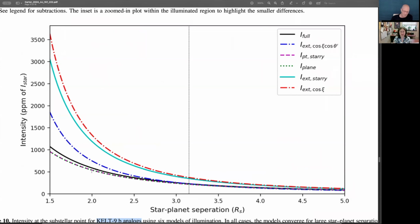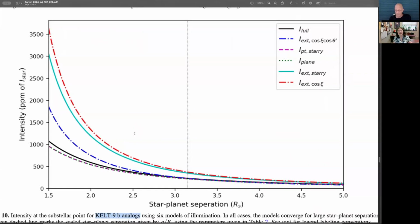I think this also, in plots like this, can help us determine for what types of exoplanets we need to really think about this. Now, this is the intensity specifically at the substellar point, because it's the largest, therefore perhaps the most interesting. I like this plot. It breaks it down into two very nice regimes: where it matters and where it doesn't.